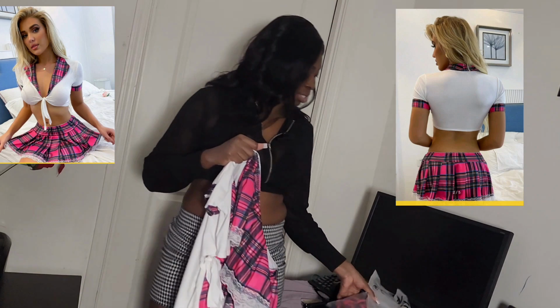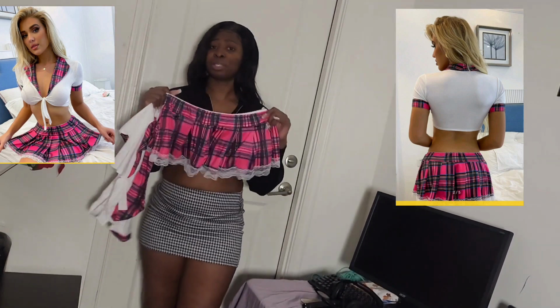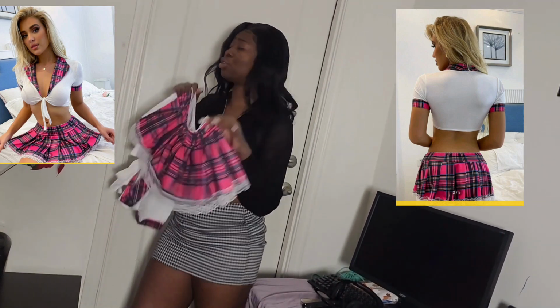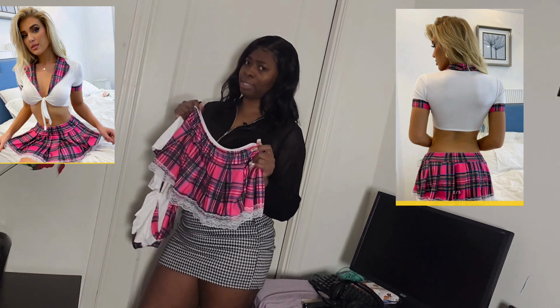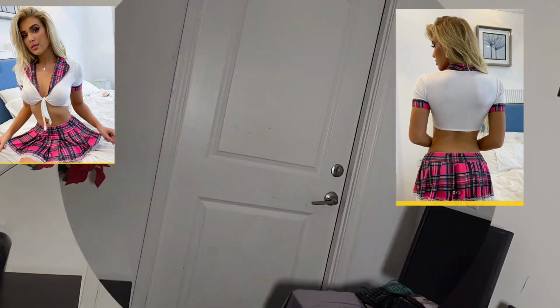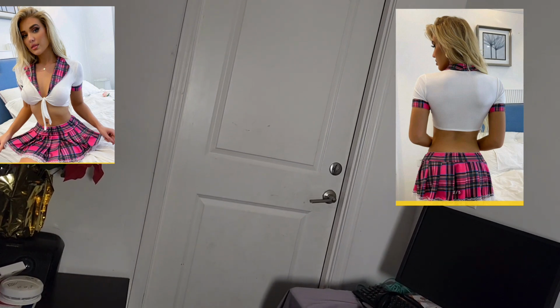Let me take these out of frame. We're going to put this on and come back and see how we look in this. All right? Cool? Be right back. I'm going to tell you right now that the skirt is short, so we don't have to blur some things.